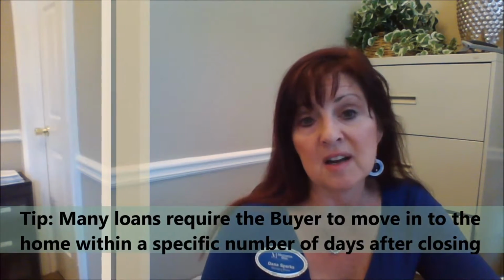The other issue is the time factor, the amount of time that a seller should stay in a property after closing. Now, check with the lender. The buyer needs to check with the lender, because many loans have stipulations that the borrower getting the loan must actually occupy the property within a certain number of days, so as not to have created a fraudulent loan. So that is definitely an issue to consider with the lender. The buyer needs to check with the lender on the number of days after closing that they have before they have to occupy the property.